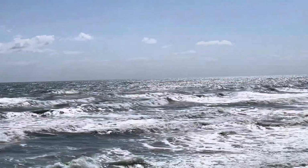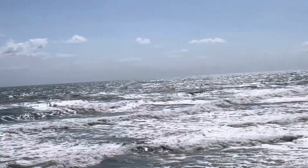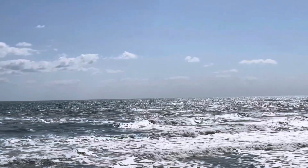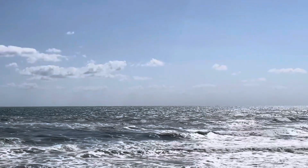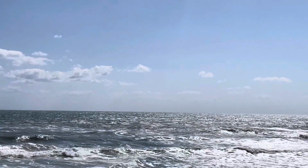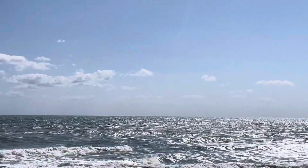at Nags Head. We've got 3 to 6 foot waves, choppy conditions, east-southeast swell at 5.6 feet. Actually, it's probably more from the northeast. Looks like the angle of the swell is more from the northeast. So we're just going to call that a northeast swell at 5.6 feet and 9 seconds. Northeast winds 20 miles per hour. Air temperature is 78 degrees. Ocean water temperature is 77 degrees.